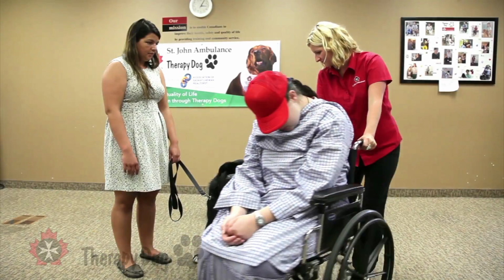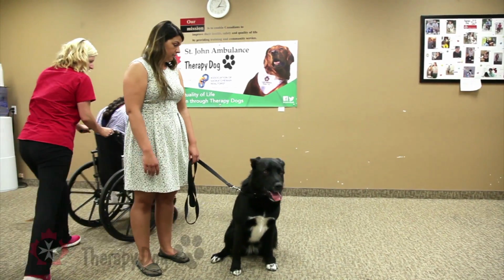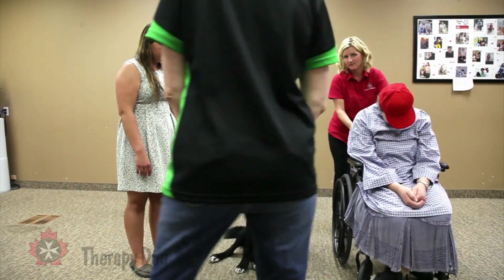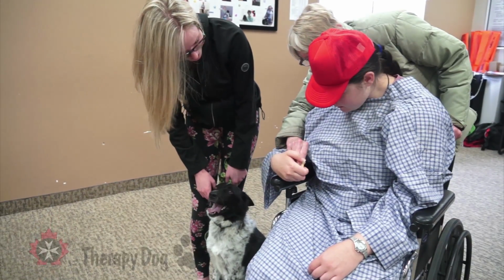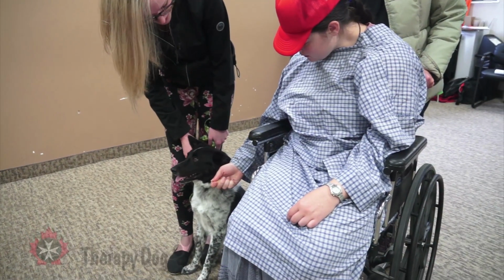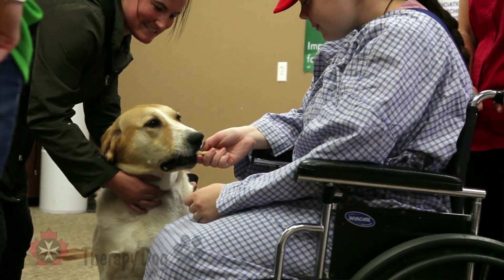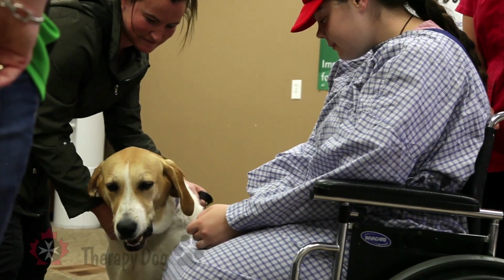Test number 8, combined evaluator in wheelchair with distractions. The evaluator in a wheelchair approaches the sitting dog from behind and circles around the dog and the handler. The behavior of the dog is observed. The evaluator will then ask the handler if they can treat the dog. The handler cannot refuse. The dog may either take the treat gently or refuse the treat altogether. Please note, the evaluator will hold the treat firmly for a few seconds after the dog takes it before allowing the dog to have it.